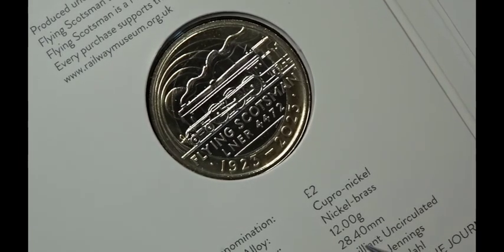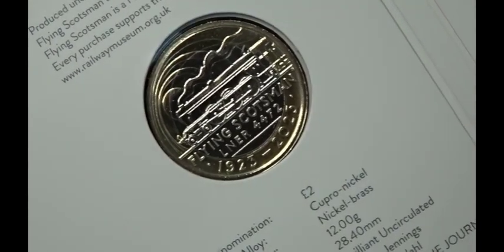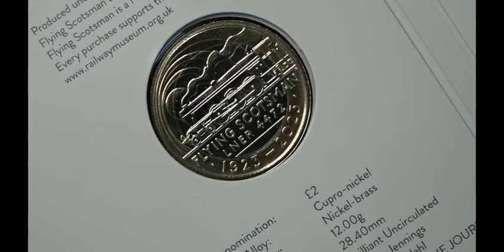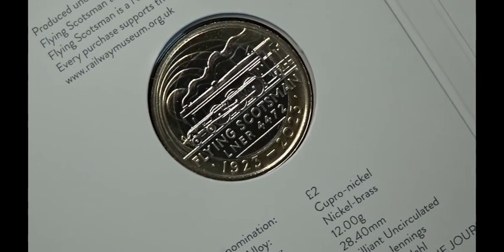Again, probably my second favourite design. The third one being the Charles III birthday coin. For me, that's it. The only reason that's third and not higher is the fact that it's a very busy coin.